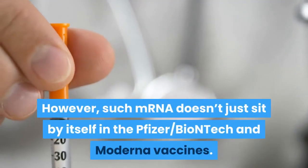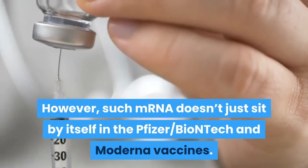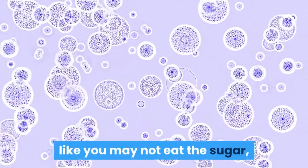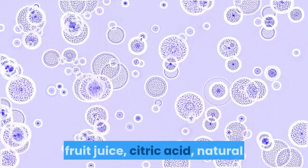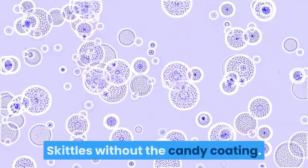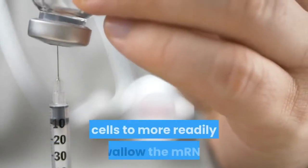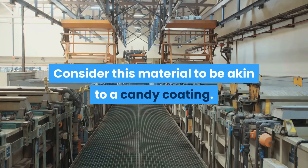However, such mRNA doesn't just sit by itself in the Pfizer BioNTech and Moderna vaccines. Cells in your immune system may not recognize or gobble up random pieces of mRNA that are floating around in your body, just like you may not eat the sugar, corn syrup, hydrogenated palm kernel oil, fruit juice, citric acid, natural and artificial flavor goo that's inside Skittles without the candy coating. Therefore, the mRNA in the vaccines is surrounded by a material that will allow your immune system cells to more readily swallow the mRNA. Consider this material to be akin to a candy coating.